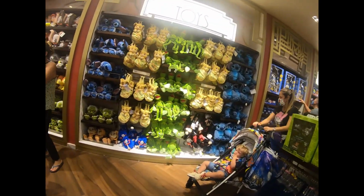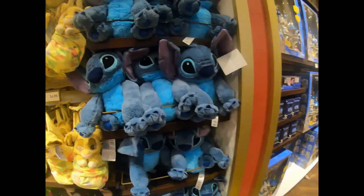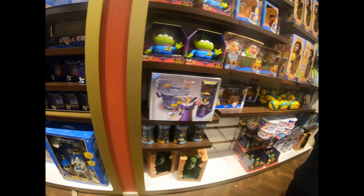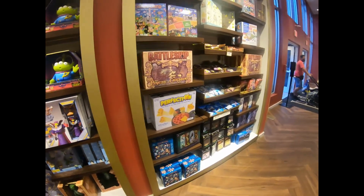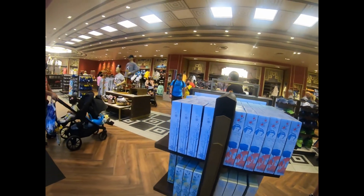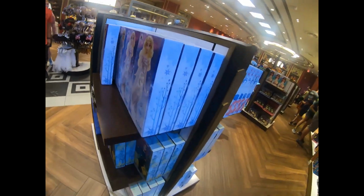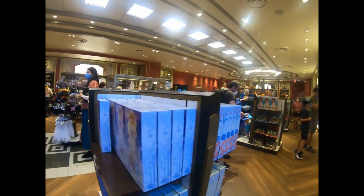That is an orange raccoon. So we're here in the gift shop. Pretty much working our way out. Stitch. Some Halloween stuff. The castle. They got the T-Rex from Toy Story. Perfection. Pirates of the Caribbean. Board game. Monopoly. Disney Monopoly. Wow. That's kind of crazy. Some sort of Snow White thing here. Oh, it's a doll. And they got Brave and Elsa and Anna. Okay.